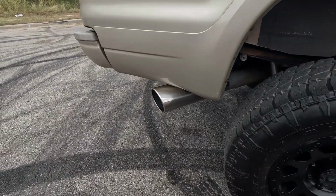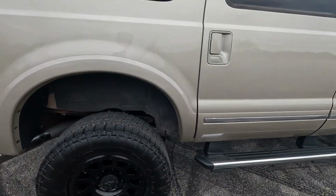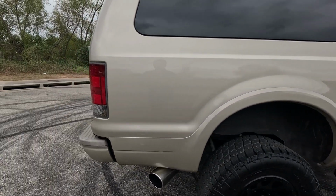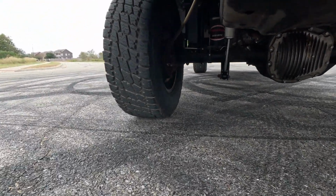You can see this is straight piped, so it does have, I believe, a 4-inch turbo back. So it is straight piped. Again, it is bulletproofed, so it does have the ARP head studs as well as some other goodies underneath the hood. I'll show you here in a minute. Coming around back, I'm going to show you underneath at a different angle.